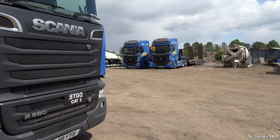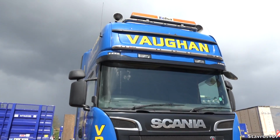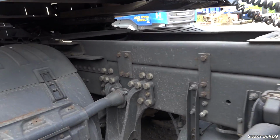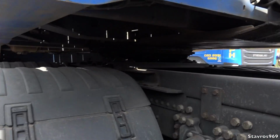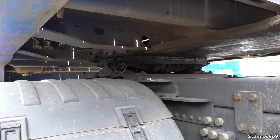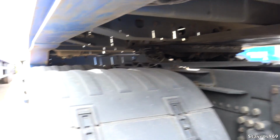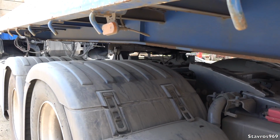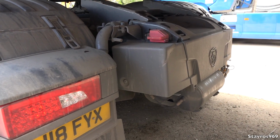So let me just move over here, because I just want to show you that sub chassis. It's on this R580 here. Let's have a look at this at the back. Yeah, see the sub chassis there for extra strength. So that's always great to have. Now, of course, your fifth wheel might be sitting a bit higher, but it seems to be okay on this one. If I swing over to this one, you'll see this one doesn't have the sub chassis. So yeah, the LED lights at the back, and of course your batteries in there as well.